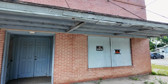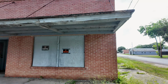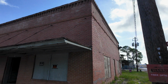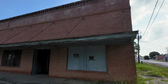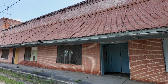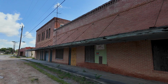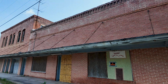Yeah, it's a huge building. Like I said, I'm pretty sure it's probably been closed 10, 15, 20 years, who knows? But it's crazy to think such a large piece of real estate is just abandoned. How much would a property like this cost? That's my first question. Secondly, what would it cost to revamp it into something that people would want to come to? I don't know.